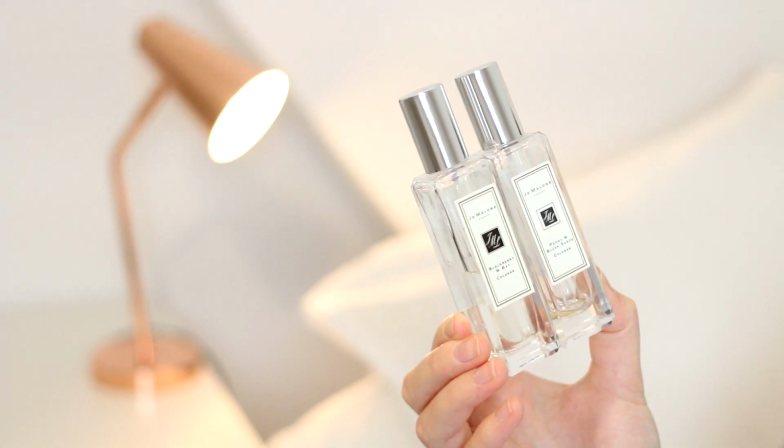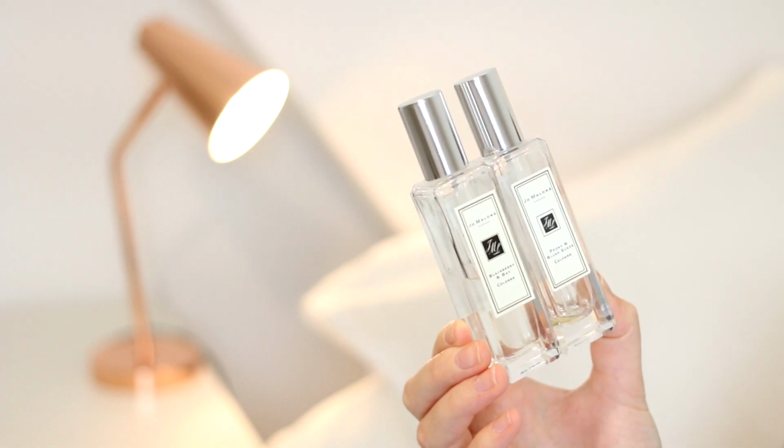These are two of my favourites from the Jo Malone range. This is Peony and Blush Suede and Blackberry Bay, but there are so many other fragrances that they do that I absolutely love. There's something very different about Jo Malone scents. They're not something that you can just pick up in Boots or any other normal fragrance shop.